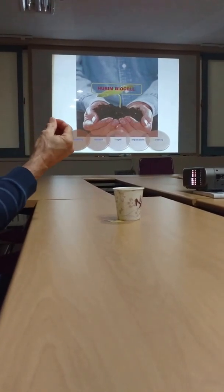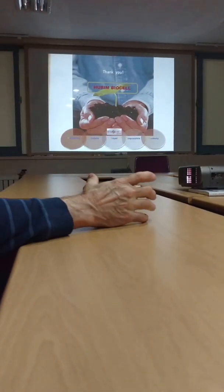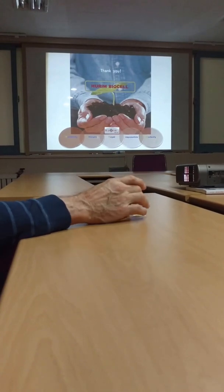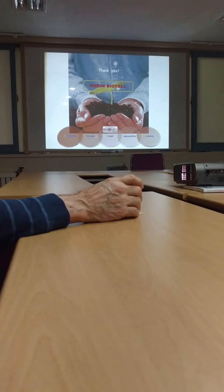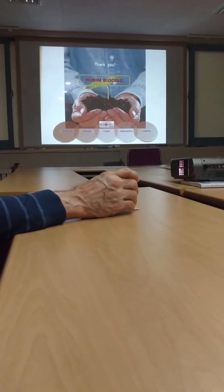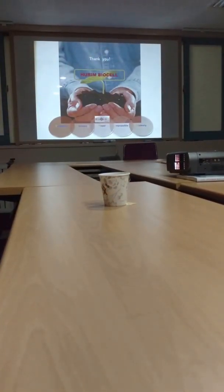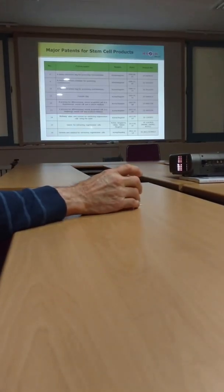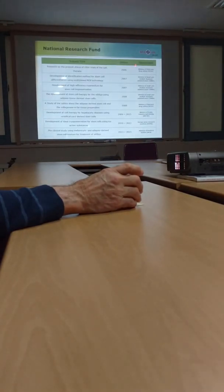Where do you get your funding, the money for your research? Yeah, it's a big problem. We need many funding. I think I invented this machine for an ongoing study. The national grants? Yes, national grant. This is the national grant.